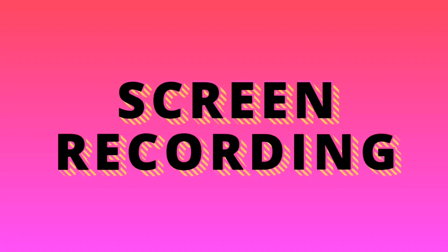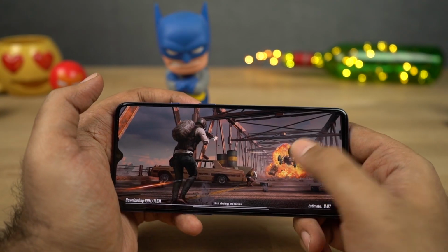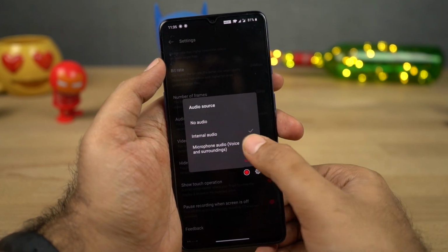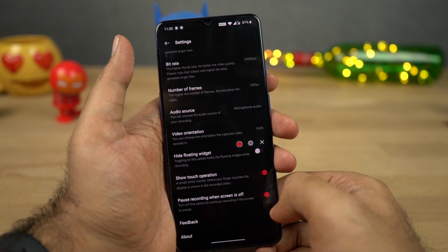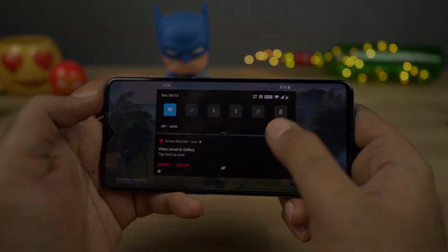Next, we have a screen recorder built into the phone. Whether you want to just record your screen for a random purpose or for a tutorial, or if you want to record your game, then you can do all that from your phone with a built-in feature. You can access it from the toggles. You can also change the resolution, bitrate, you can even change the audio source and set video orientation. Next, we have the famous alert slider.